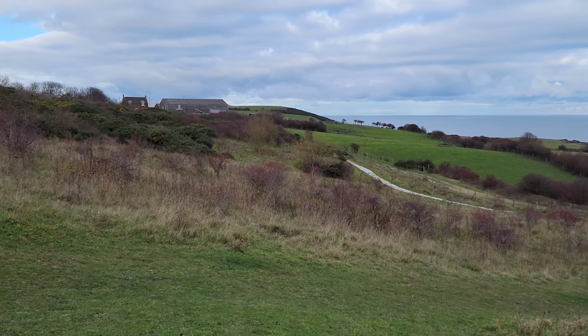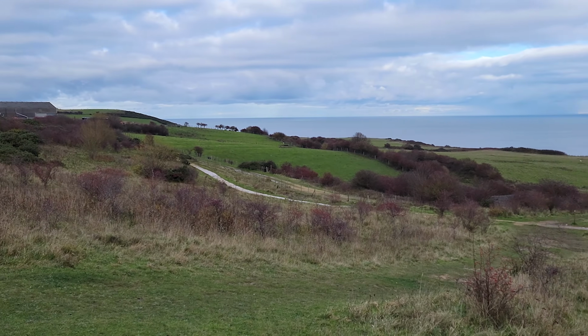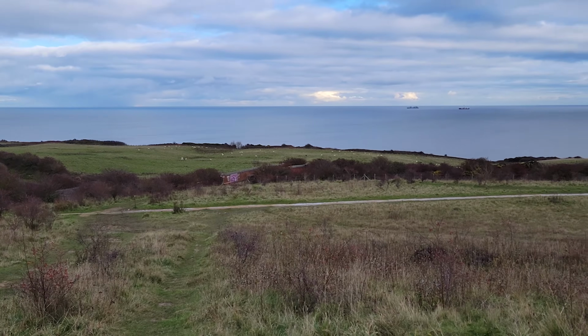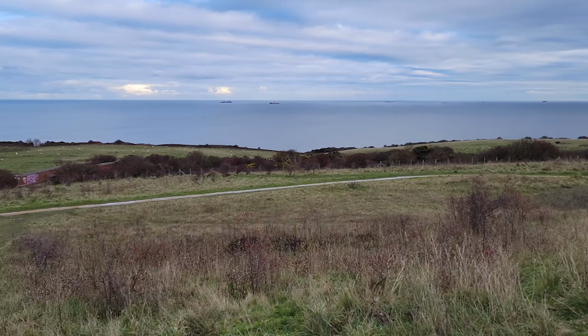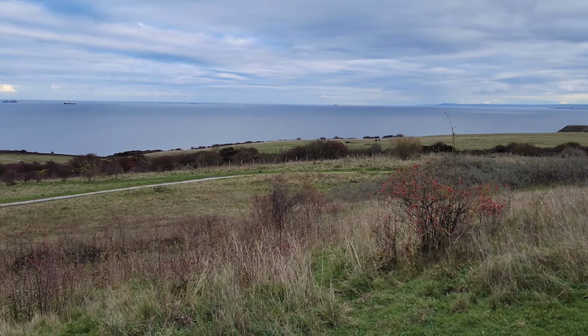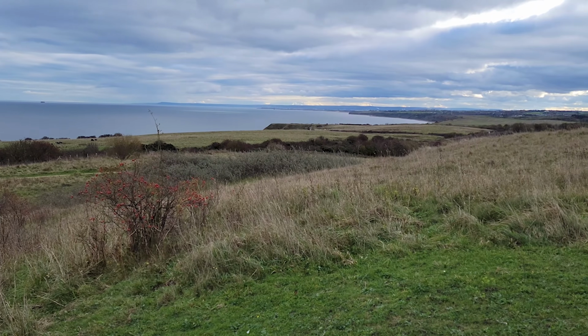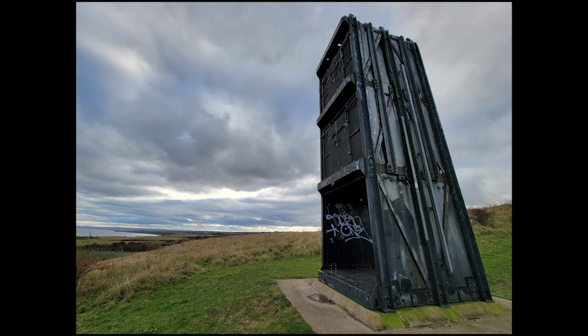This is a view of the actual paths that we were taking along the water to get there. This is taken from the top of the hill where the pit cage is, and that's the way we ended up going after we had tried everything. The pit cage is really weird. It just sits on top of this hill like a monolith. That's it right there.